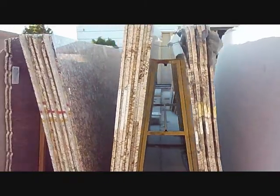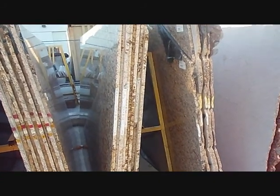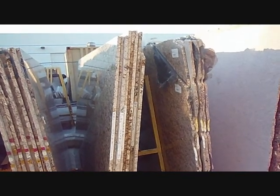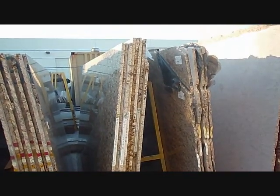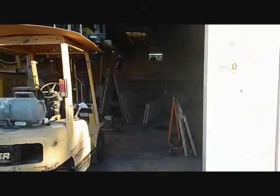to another part where they have this huge, huge saw. It's taller than a man. And they saw that slab of granite into these different sheets. I know I'm not using the right terminology, but that's the way it is. Then they come over here and we pick out one that we like, and then they go inside the plant there, and they start cutting them to the size they want.